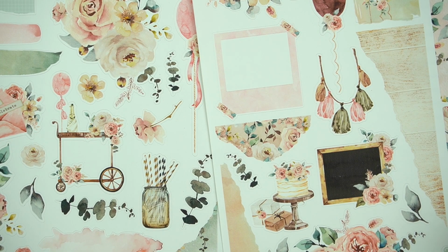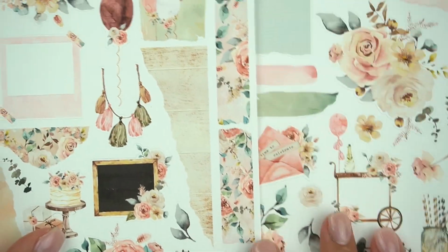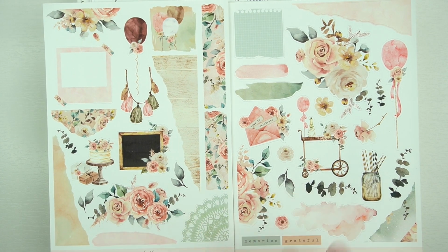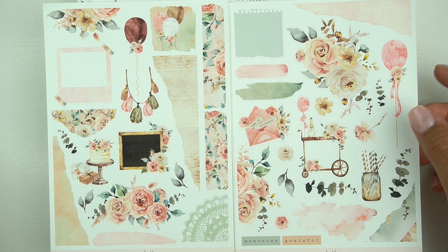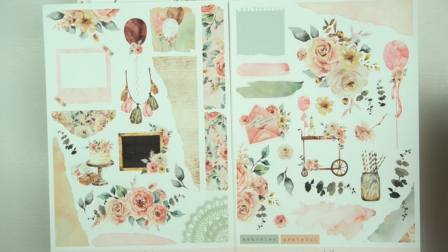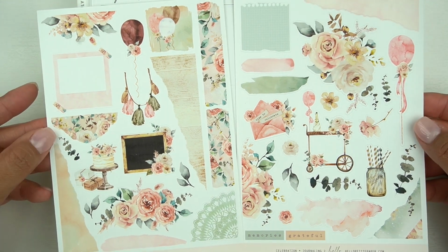So now to the add-ons. Here we go. So here is journaling page 1 and 2. I'll zoom you out really quickly. 1's on the left, 2's on the right. And there are some more torn papers. They're a lot smaller too, which I don't mind. I like that a lot, actually. And you have varying sizes, your larger clip art pieces, which will be so fun to use as well.